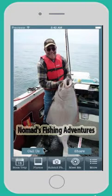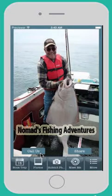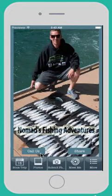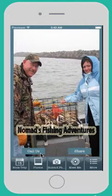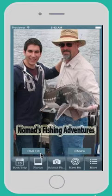So on the screen we have a call us button and a share button. These are called hot buttons. The call us button is pretty self-explanatory. If somebody touches that, it automatically will dial you from the phone, and then you can have a conversation with those people about maybe a trip that they want to book, or maybe they have some questions about your services and what kind of fish you can fish for, that sort of thing.